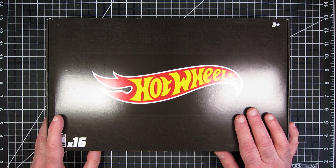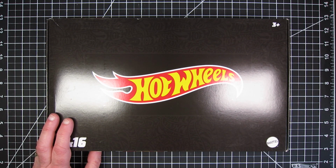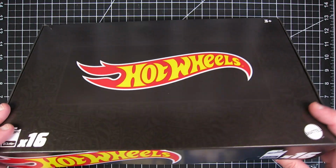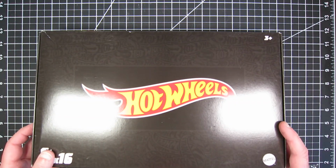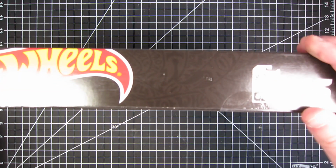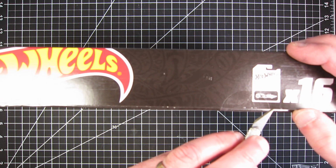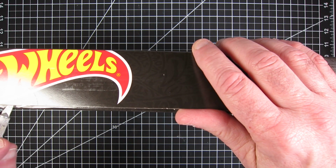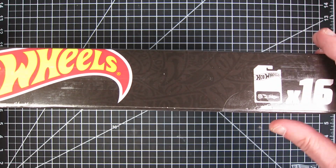Hot on the heels of the D box arriving, another box has arrived, another one of the black boxes. So you would think this would be the E box, but something on Amazon made me think this might be the F box. So let's open it and see. And obviously by the thumbnail for this video, you're going to know which one it is.